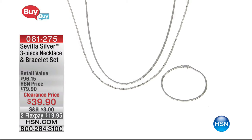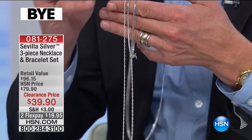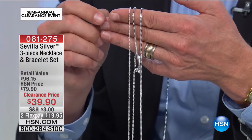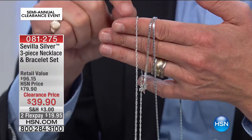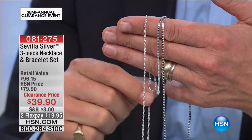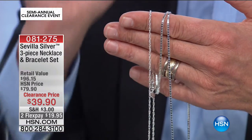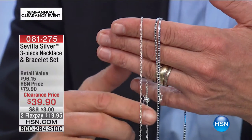If you missed it earlier, we've had a jam-packed show. You'll understand why this was popular. Three Italian jewelry items for the one price of $39.90. You have both the bracelet and the necklace and the box chain. Then you have the Singapore chain, which is adjustable, by the way. Italian stamped for $39.90 for all three.